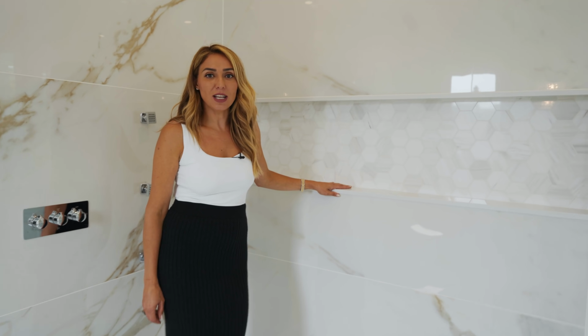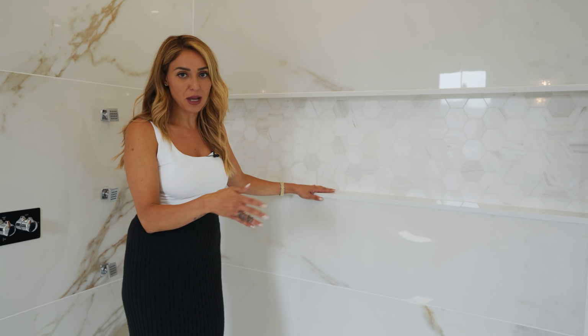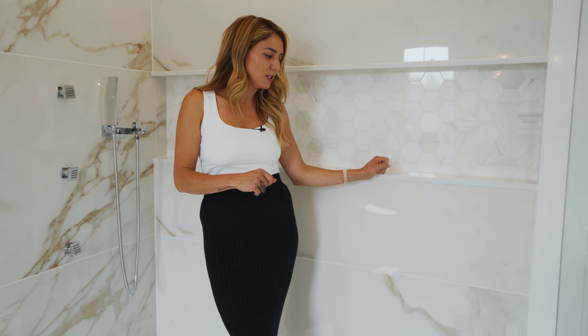This shelving here is fantastic because, as you all know, we don't like to leave our shampoos and our supplies on the floor. So this creates a little bit of a storage space in the shower, which we don't see too often in homes, but I feel like it's really practical and it's a good idea to do that.